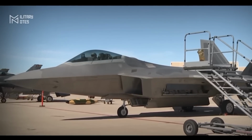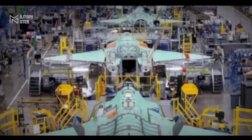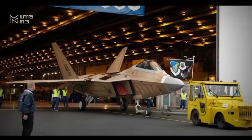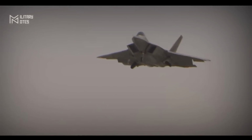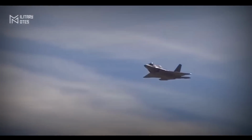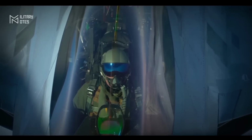However, the upgrade also includes updates to the avionics, flight controls, and weapons. The upgraded F-22 with hypersonic technology is equipped with advanced sensors that allow the aircraft to detect threats earlier and respond much faster. In addition, new weapons have been integrated, giving it the ability to launch hypersonic missiles with unprecedented precision.